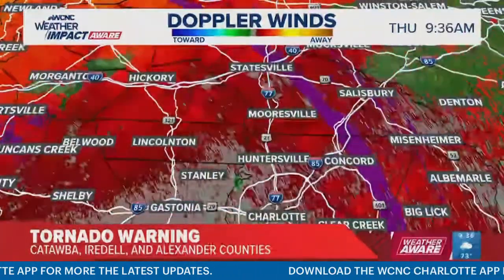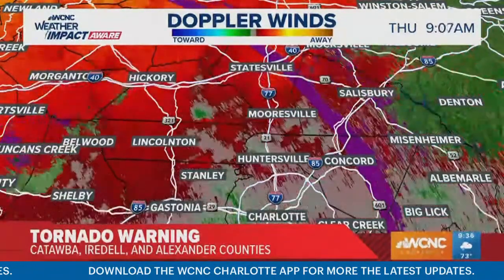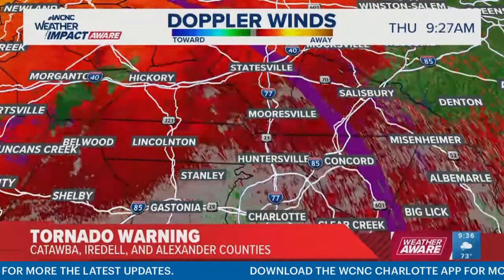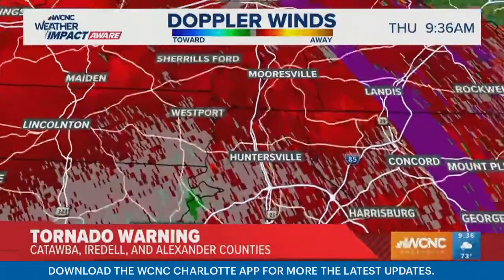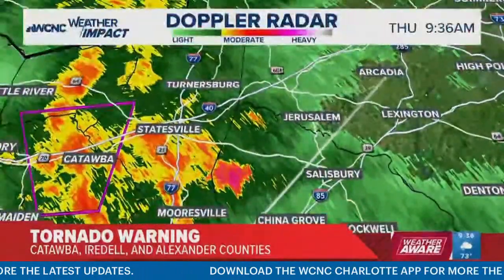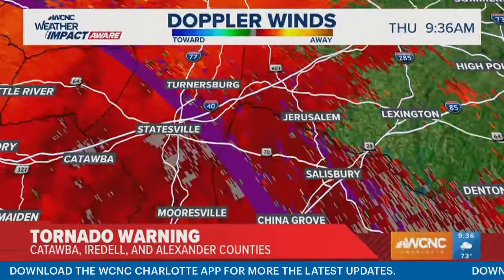So, not disregarding what we just had, but you notice if I slow this down, what just happened with this previous one over in Lincoln County, we're seeing a little bit closer to Charlotte, and then it started to tighten up and then dissipated. We're seeing kind of a similarity right here, not going to guarantee it, but everything within this line is still going to have that potential. Also, we're looking for any notches that are going on here. You also can see right here around Statesville, not as much of a signature.